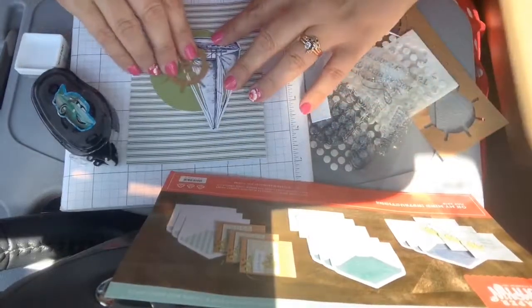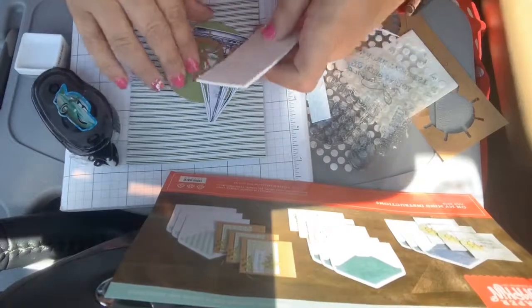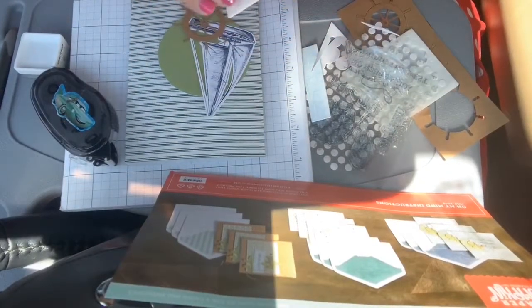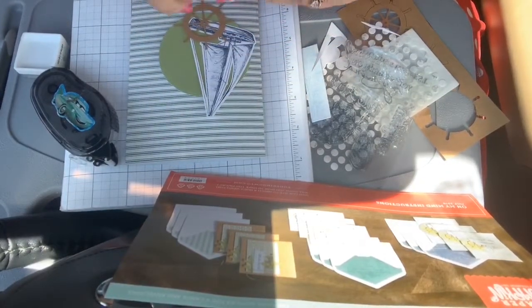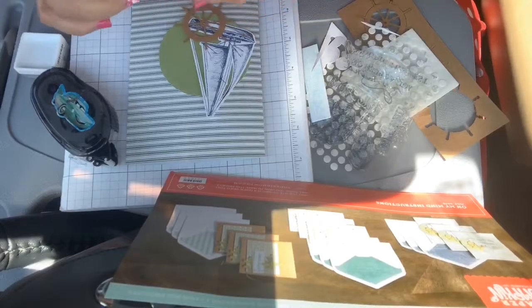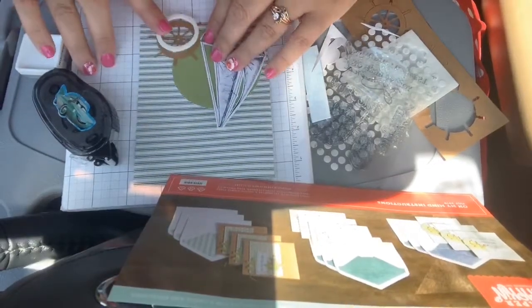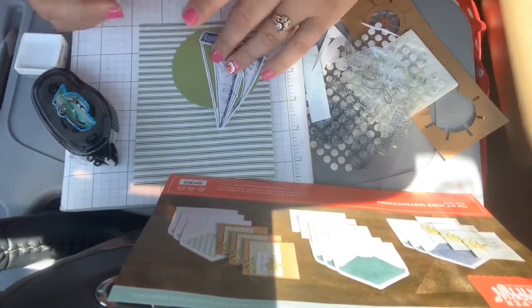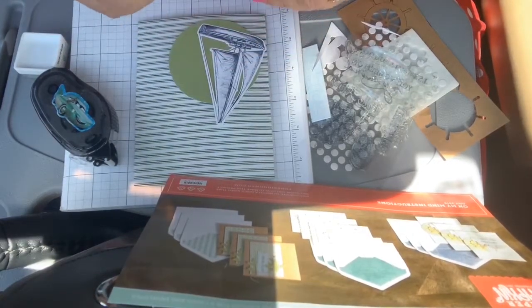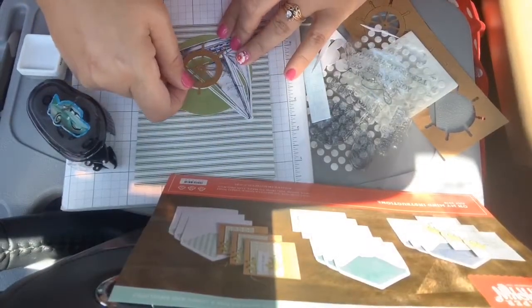I really am thinking that's what those things were for. I haven't watched anybody's videos, so I don't know how I'm supposed to put it together, right? Let's see. I think that's what these are for. These are like what we would use for shaker cards, so that's why I was confused when I saw it. But I think it goes on here. So it's like a circle dimensional. Look at how awesome that is. Look, that's cool. So then it goes on here.